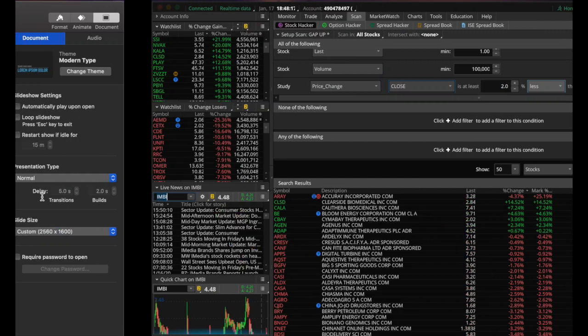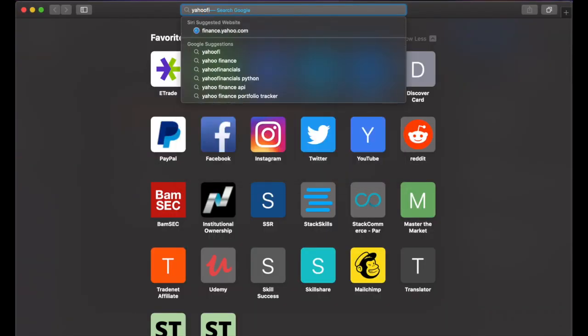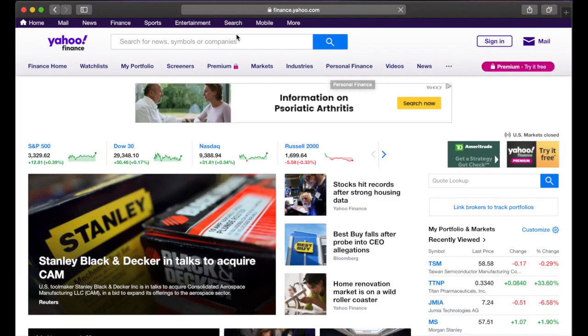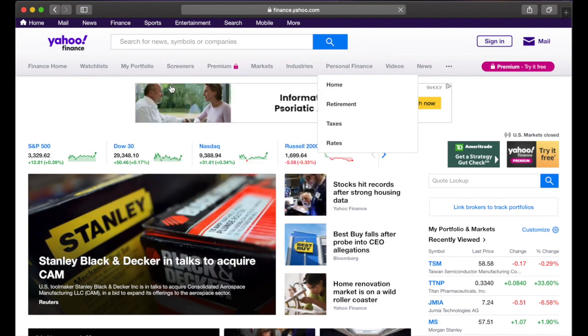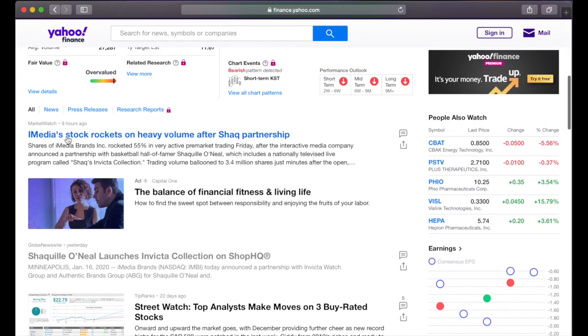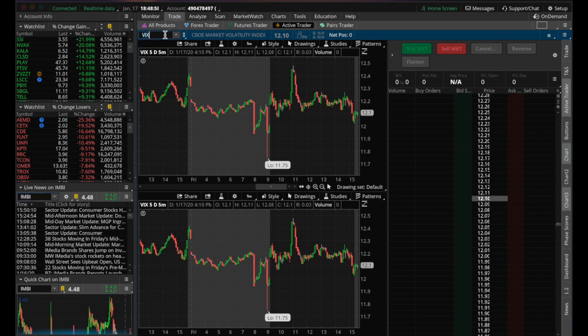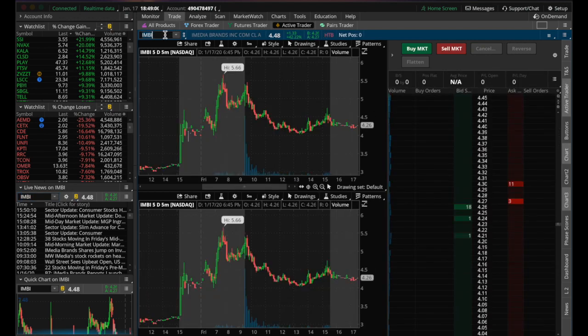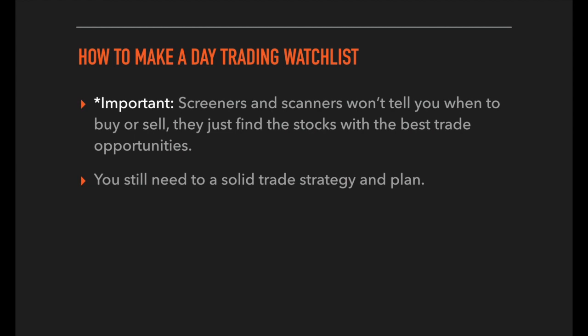Now, if it doesn't give me any information there, I can go back over to Safari and I can go to Yahoo Finance. And then on Yahoo Finance, I can search IMBI. And if you scroll down a bit, you're going to see some of the most recent news from the stock. Then once I know the news, all I do is pull up some of the charts and I'll look at the intraday charts. So this way I can get some ideas of where there are levels of support and where there are levels of resistance. And that is exactly how I find some of the stocks that go onto my daily morning watch list.